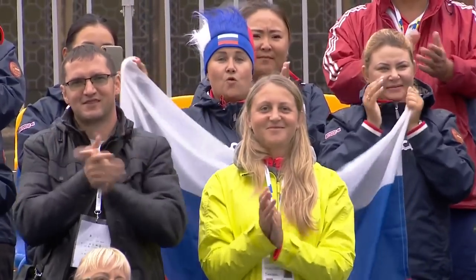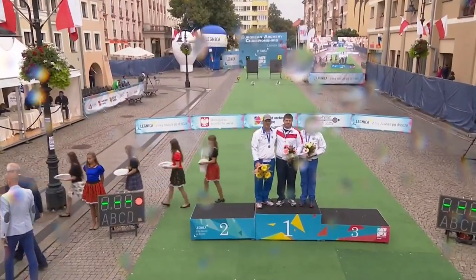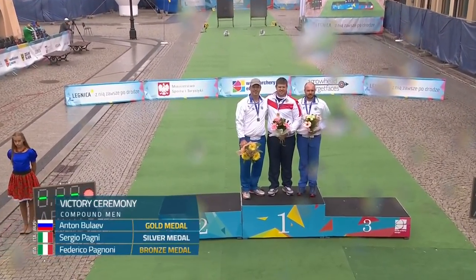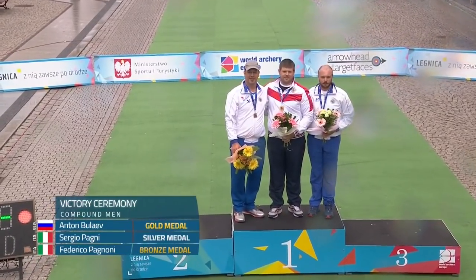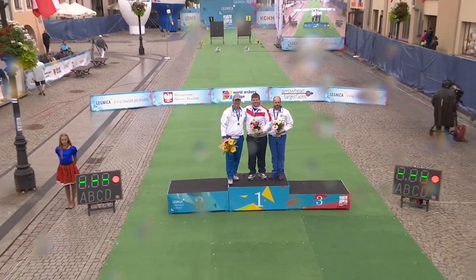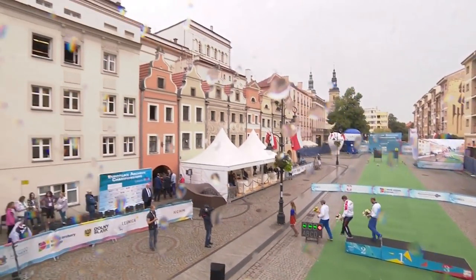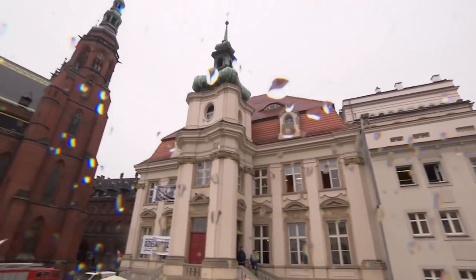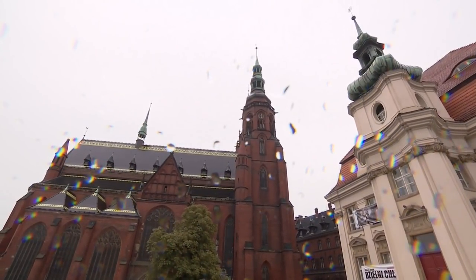Absolutely brilliant session of compound archery with bags of medals presented here in Legnica. But that's the end of our compound action here, and confirmation that Anton Bulaev picked up the European title, beating Sergio Pagni in that men's individual final, with Federico Pagnoni picking up the bronze. It was a good finishing discipline for the Italians, and they'll be back this afternoon when we switch over to the Olympic discipline of recurve archery. Italy will be contending for all three of the team gold medals a little bit later on today.